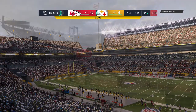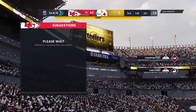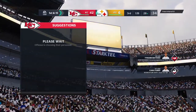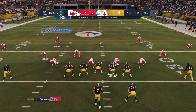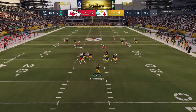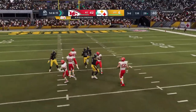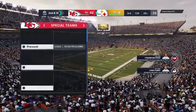Now problems right out of the gate. We're going to get a delay. That's going to set them back 5 yards. Now they need 15 yards on this series after the delay of game. 1st and 15. Let's go, let's go. Here's Roethlisberger. He's going to launch it for Washington. And that is incomplete. Took a shot there on 1st down, but he couldn't reel it in.